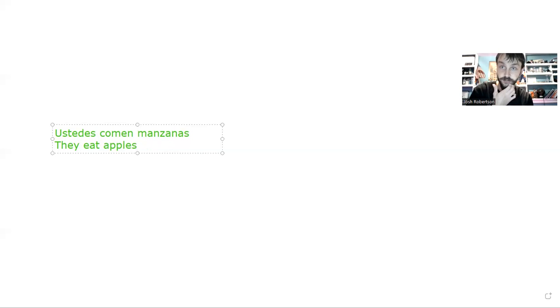Because when you're talking ustedes form, you're talking a much bigger crowd, right? How about this, ellos comen manzanas. Ooh, what do you think this means? You guys eat apples. Or the same thing applies even in the plural form. Do you guys eat apples?